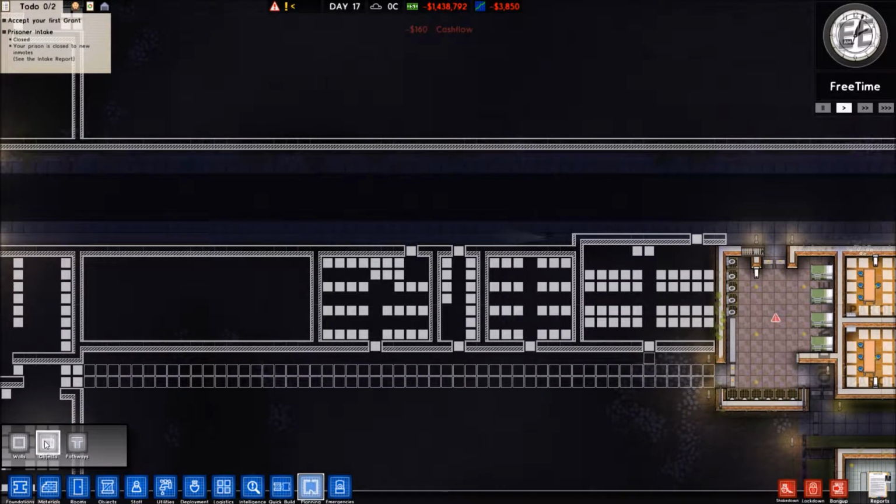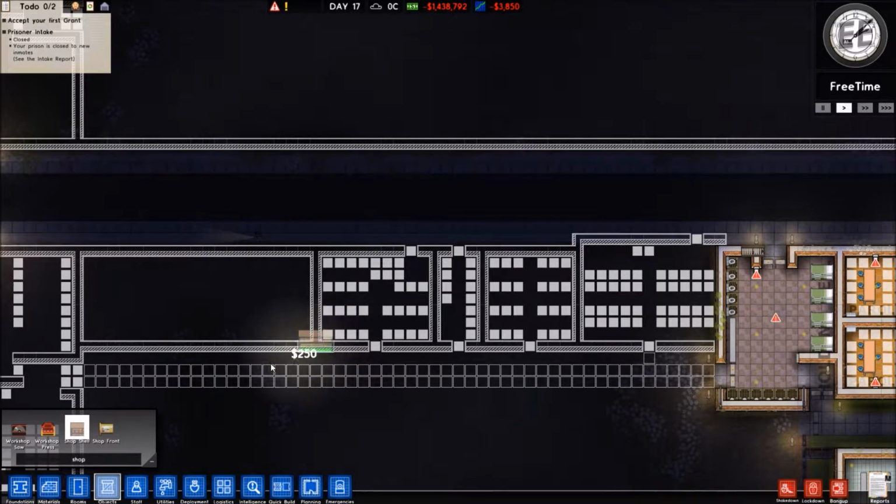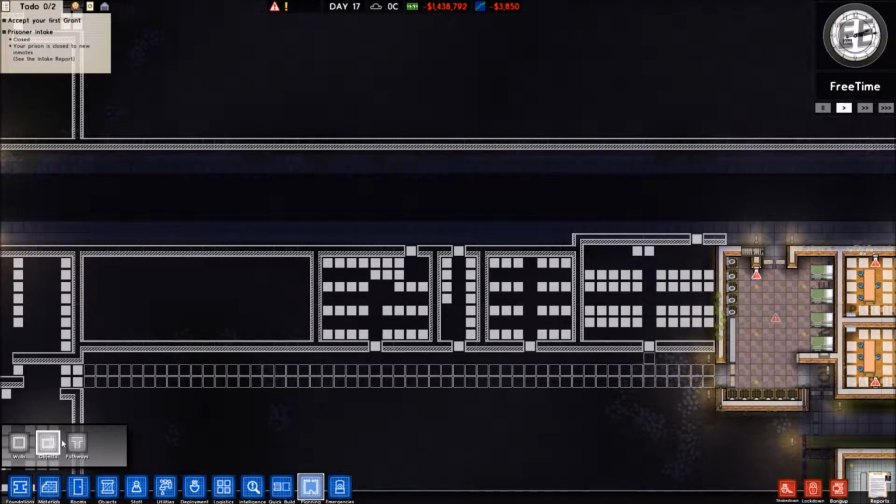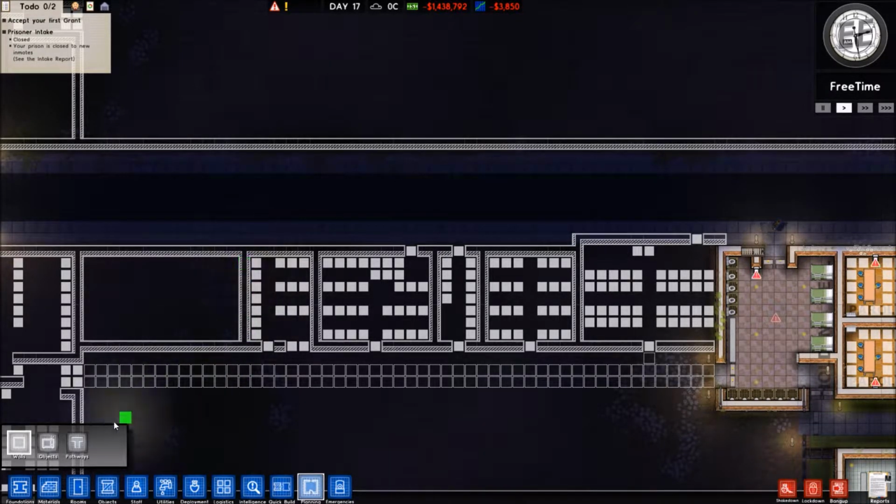So planning. Let's go objects. Shop shelf is 3. Shop front is 2. Okay. And what did it say? I need a table. Alright, so go back to planning. So here's the shop front. There's the entrance. We'll go table. We'll go shop shelf, shop shelf, shop shelf, and shop shelf. Boom. Done. Leave that there. Objects there. Right on. Okay, so that gives us the shop.